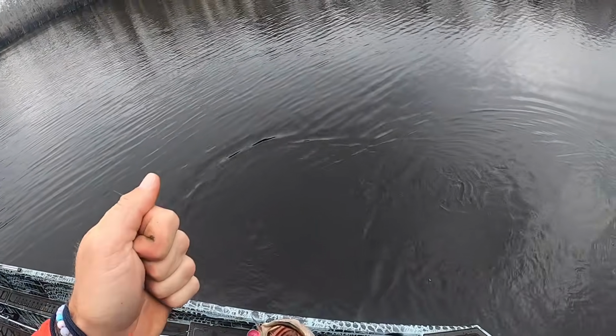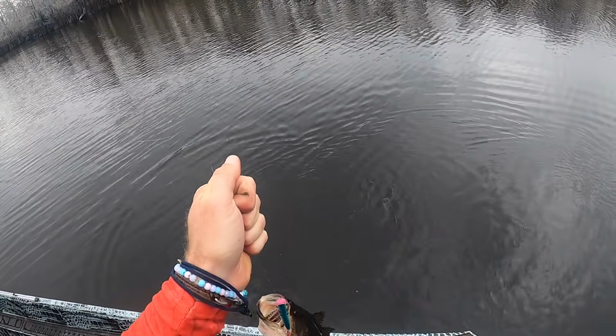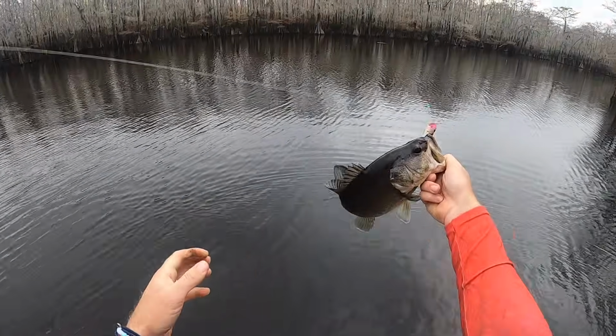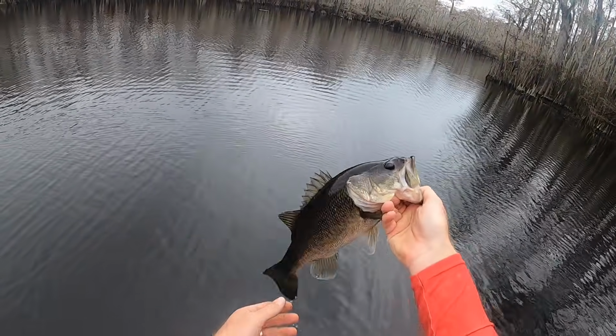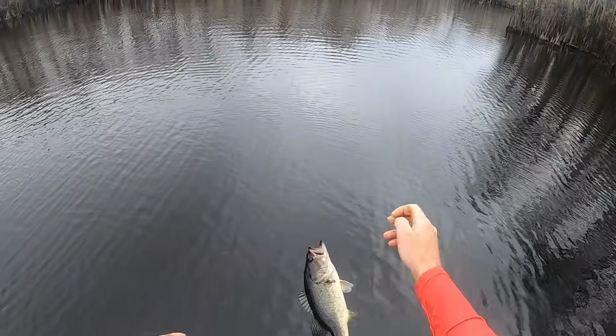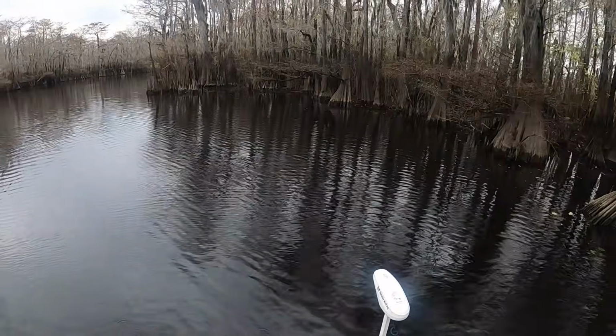Good grief. Look at that thing. Oh, careful. Double treble hooks. Dang, that's close to about a 2-pounder would be my guess. Shoo! Came out right from that wood, just attacked it. That's a pretty fish. Not what I'm after though. I'll throw him back.